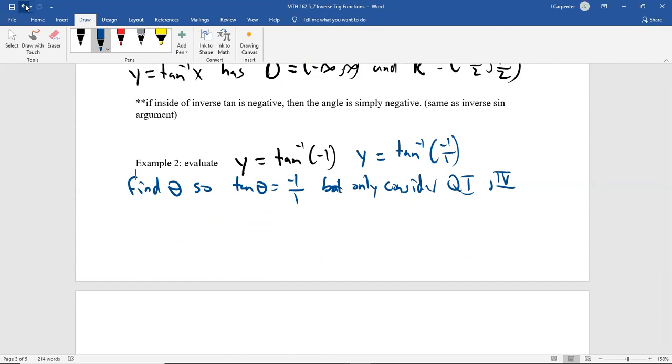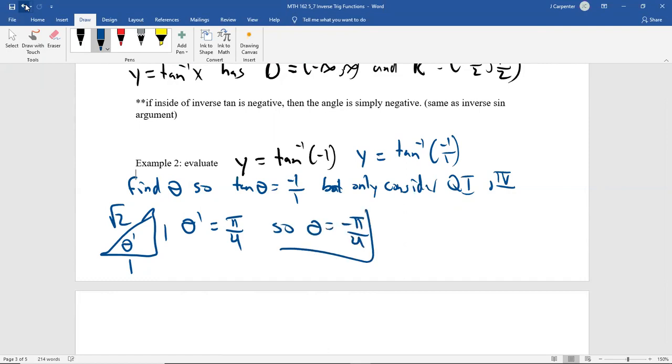All right, because this is negative 1 over 1, let's set up a reference triangle. So this will be our theta prime. The opposite will be the 1, the adjacent will be the 1. This will be a square root of 2, and that instantly says that theta prime is pi over 4. Because you have memorized that triangle, or you've just memorized the fact that the tangent of 45 degrees is 1 over 1. It's up to you how you're doing things, but I've given you multiple ways to do them. All right, so since the angle is supposed to be negative, that just says theta is equal to negative pi over 4, based on that memo I mentioned earlier.